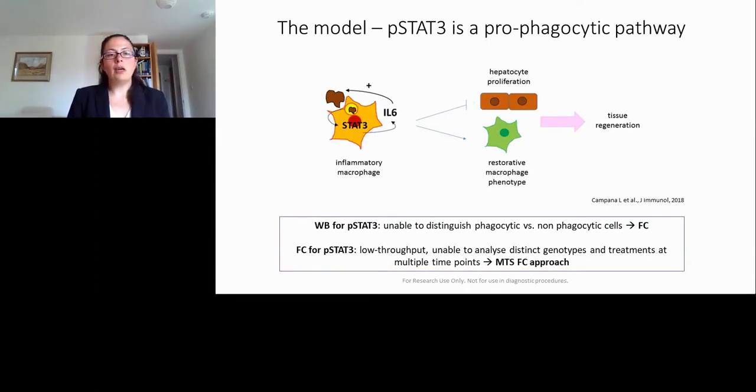In order to perform this study, we decided not to use Western blot, because with a Western blot you can only analyze the bulk of cells that perform phagocytosis, but you cannot distinguish in your bulk the macrophages that have performed phagocytosis from the macrophages that have not. Therefore, we decided to use a flow cytometry approach in which we can label the phagocytic meal with a fluorescent dye, and we can therefore recognize specifically which macrophages are performing phagocytosis and interrogate only this subpopulation for the expression of phosphorylated STAT3. In order to analyze multiple time points and genotypes or treatments at the same time, we also developed a medium throughput screening flow cytometry assay that I'm going to describe to you in a minute.